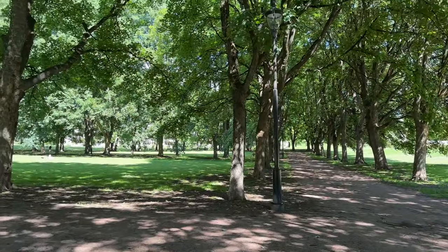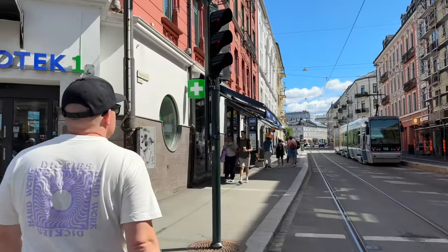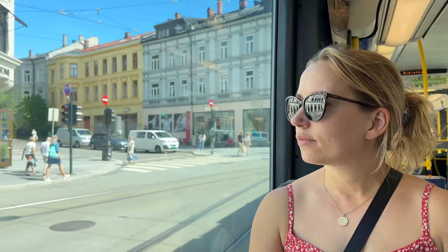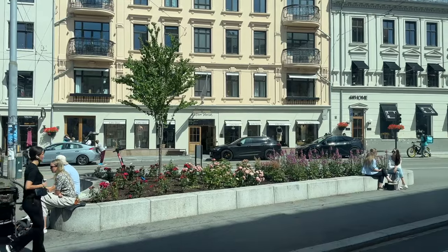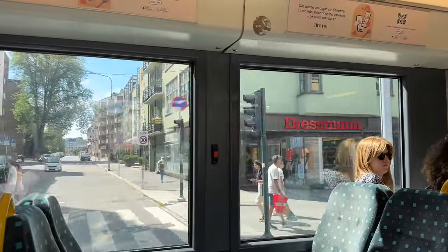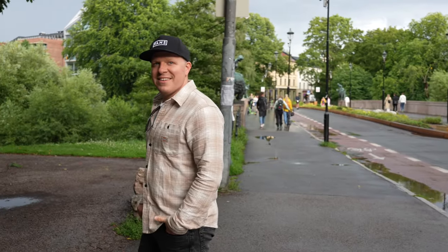If you walk through the park, you get to a place called Majorstuen, where you can take the tram again towards the city center. The tram goes down the shopping street Bogstadveien, so if you have more time, you can skip the tram and explore the shopping street instead. But according to our agenda, we wanted to just take the tram to the city center again to have dinner.